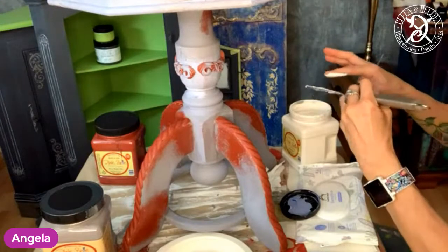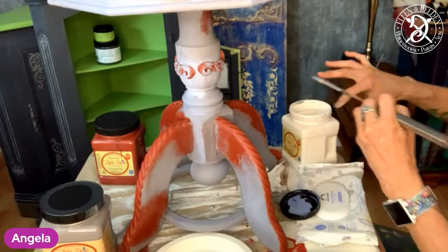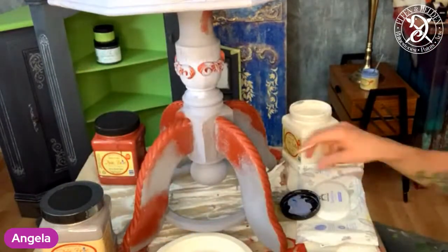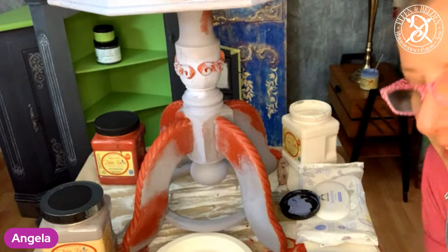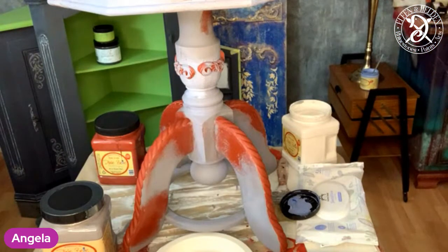Do you love using your fingers with the paint? I love it. I love having paint all over my fingers. You may have noticed, guys. Hi, Belinda. Hi, to Oklahoma. The blueberry color is very pretty. It is very, very pretty. I like it also.